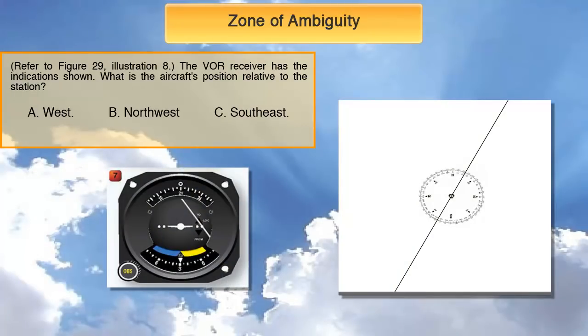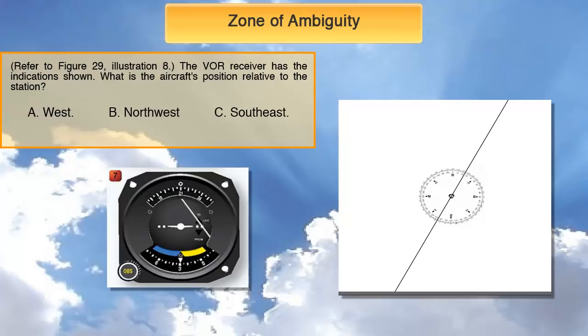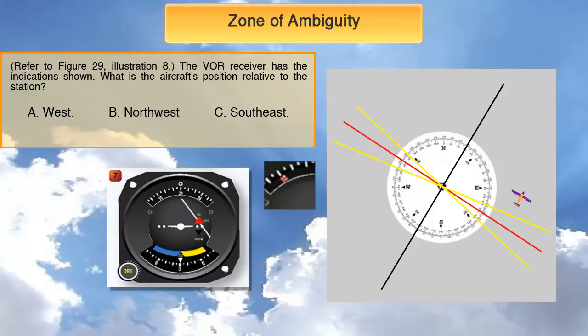Okay, for this question here, there's a complicated version and an easy version for the answer. I just wanted to give you a little bit more information, and then I'll tell you the easy way to solve this. But anyway, as you can see, there is no to/from flag. So we only have one indicator in this case, only a needle. What's happening is you are in the zone of ambiguity. It means that your position is 90 degrees from the selected radial. And in this area here, between the 2 yellow lines, the VOR gets confused, because if you go a little bit south of the yellow line, then it will show an indication to go north on the to/from flag. If you go a little bit north, the opposite would be true. This is called a zone of ambiguity.